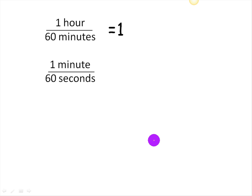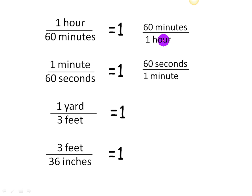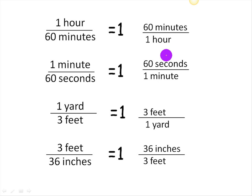So what that means is if we put 1 hour over 60 minutes, that's equal to 1. And if we put 1 minute over 60 seconds, that's equal to 1. If we put 1 yard over 3 feet, it's equal to 1. And if we put 3 feet over 36 inches, it too is equal to 1. We can flip it over, and instead of having 1 hour over 60 minutes, we can have 60 minutes over 1 hour, and that's equal to 1. We can have 60 seconds over 1 minute, and we can have 3 feet over a yard, and we can have 36 inches as the numerator over 3 feet, and they're all equal to 1.